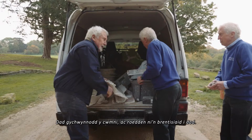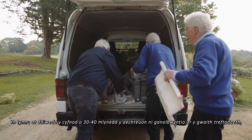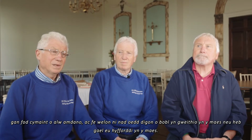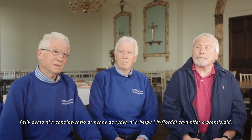Our dad started the company off and we were apprentices to our dad. It's in the latter part of 30, 40 years that we started concentrating on the heritage work because there's such a demand for it, and we found that there weren't enough people being trained to go into it, so we stuck with that and we helped train quite a few apprentices.